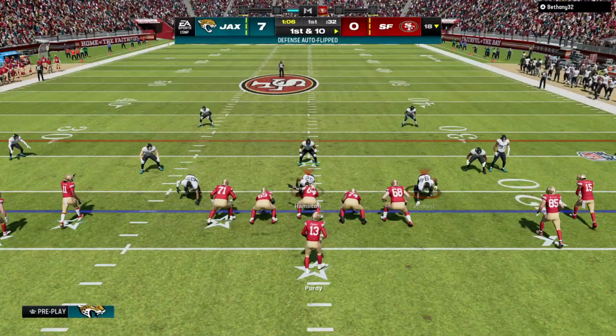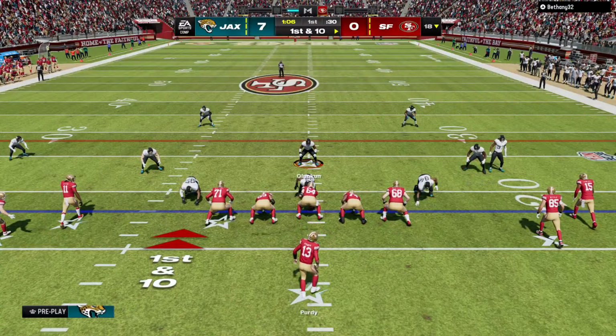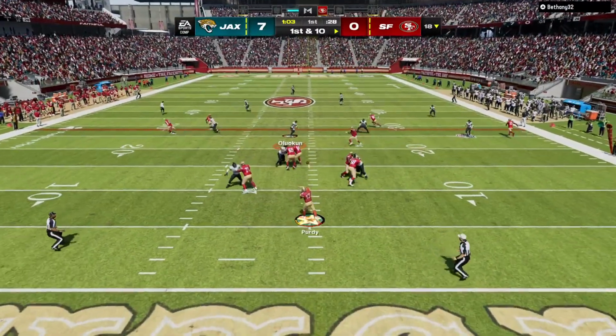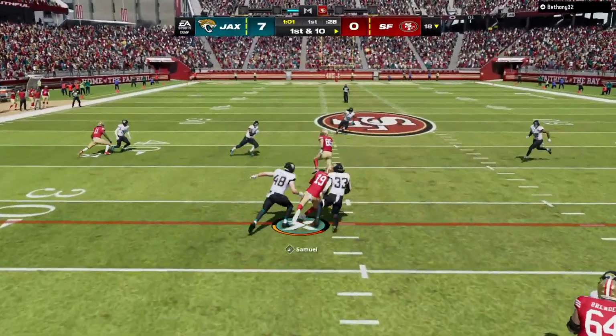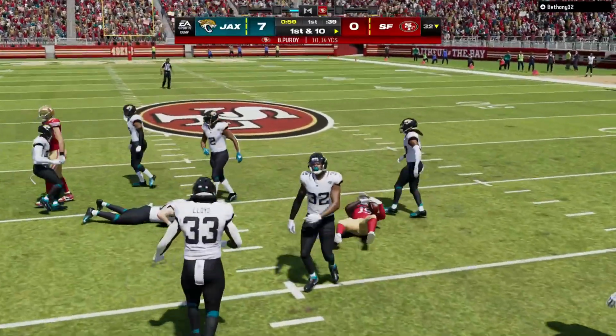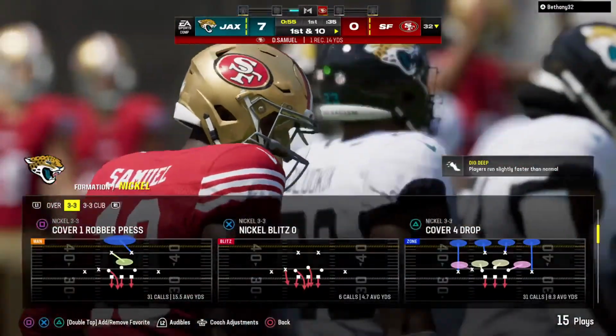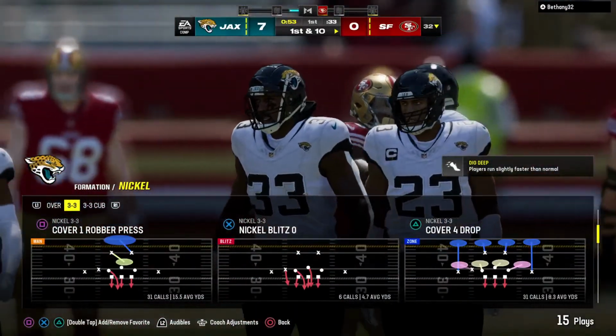Purdy going to lead the 49ers to the line, 1st and 10 at their own 18. They'll try and start this drive in the air. Over the middle, complete to Samuel. And he's going to get this one across the 30-yard line. First down yardage on the first play of the drive, give him 14.